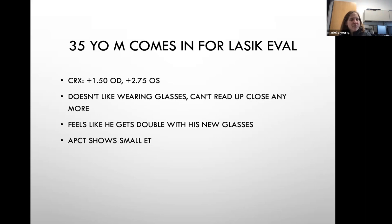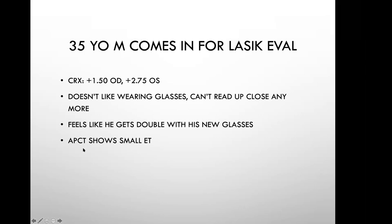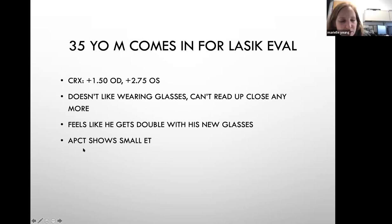I was trying to remember what his name was because I was going to look up his chart. I was just pulling this from my memory and I can't remember his name either. But my guess is no, he didn't have stereo. He clearly had an ET. So if he had stereo, it would have been very reduced stereo.